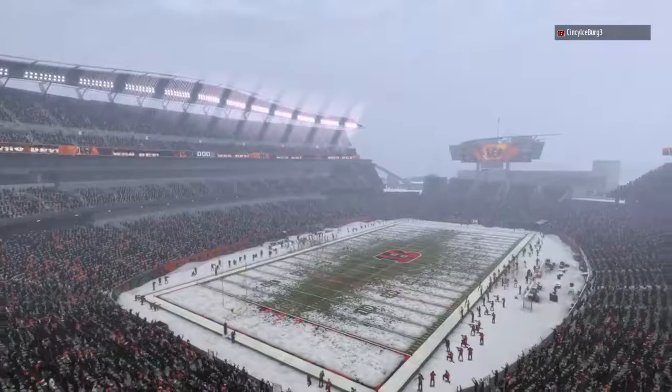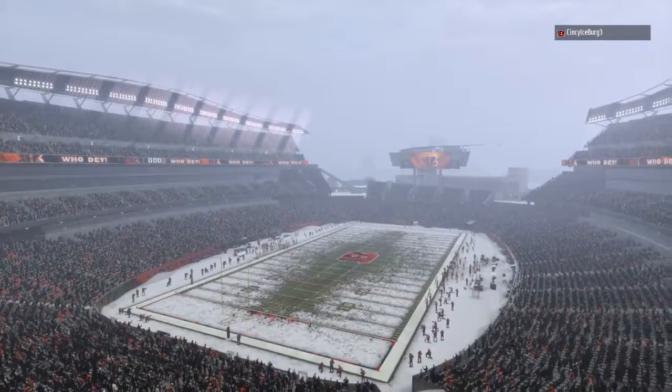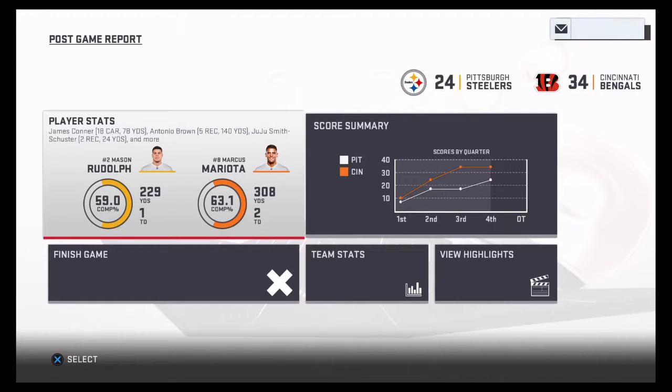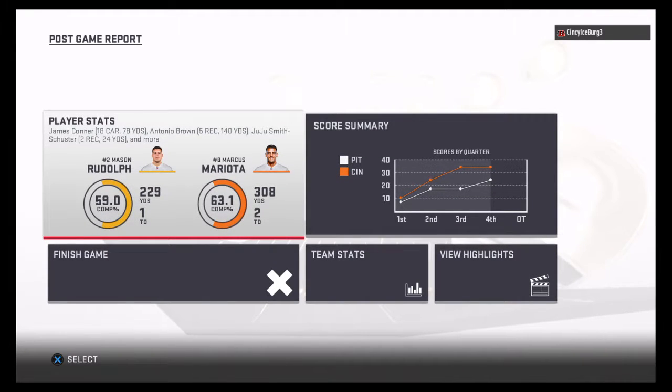So for the Bengals, they're not going to go quietly here as the win moves them now to 8-6 on the year. And they will hit the road next week for a date with the Cleveland Browns. Meanwhile, for Pittsburgh, they've plummeted now to 3-11.